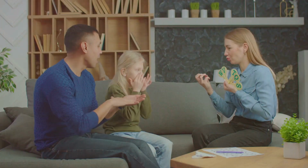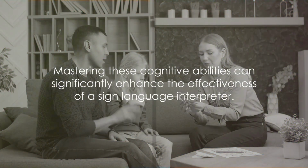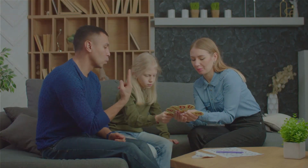As you can see, the cognitive skills required for sign language interpretation go far beyond just knowing sign language. It's a complex, demanding role that requires a unique combination of abilities. Mastering these cognitive abilities can significantly enhance the effectiveness of a sign language interpreter.